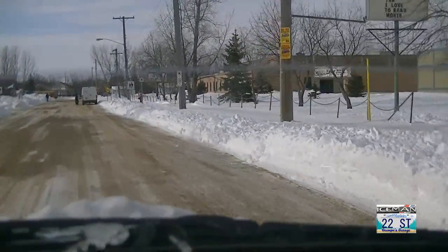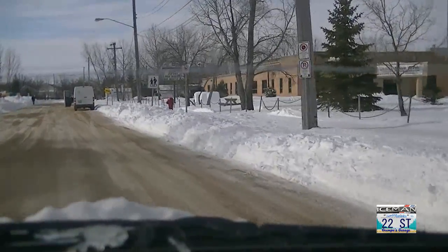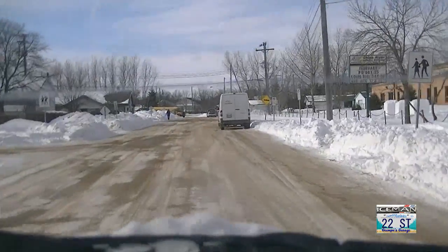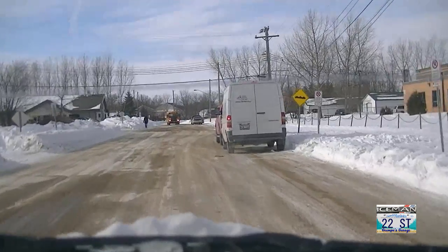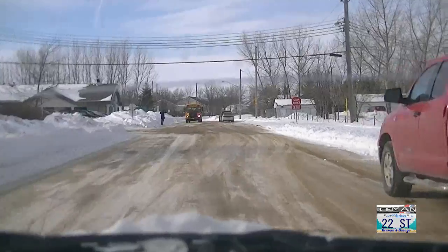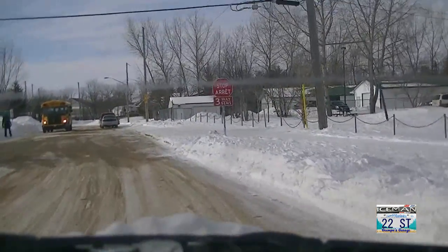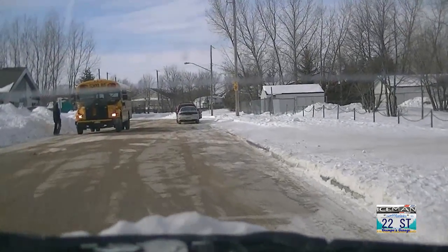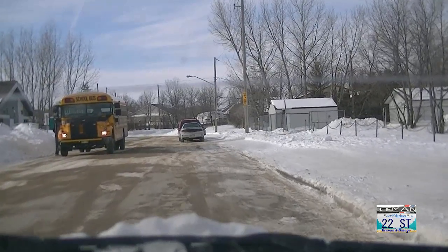Being on the prairies here in middle of Manitoba, or southeastern Manitoba, most days the wind is from the north, which brings the cold, it brings the snow, and being on the north end of town, we used to get hammered with it from the drifting. Now the new subdivision gets to enjoy that. So let's go and see how things are.